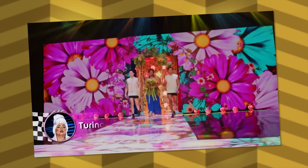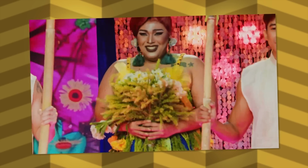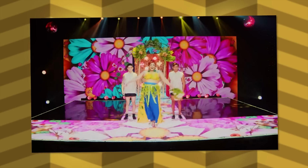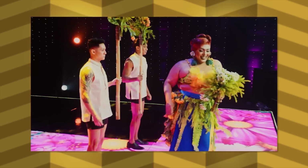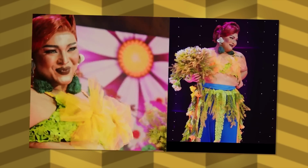Up next, we have Turing. Oh, all right. Okay. I really do love the way that she painted her mug here, and the way that she kind of broke the space of the garment with the top and the bottom piece is very sporty. It does give a better silhouette than her first runway that we saw, because there's a break, and the fact that they're, I don't know, are they wide leg pants? It kind of gives her more of an hourglass shape because of that.